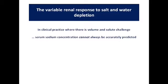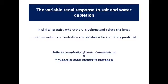You can walk to the bedside and be confronted with a serum sodium of 115, very low, and see a patient next to them in which apparently the same thing's happened and their serum sodium concentration is normal. So I think that's just another pointer to the complexity of the control mechanisms and the complexity of the other metabolic challenges that face us in clinical practice.